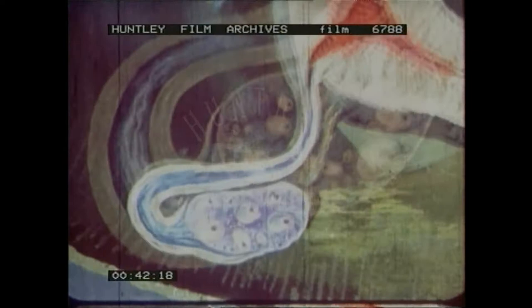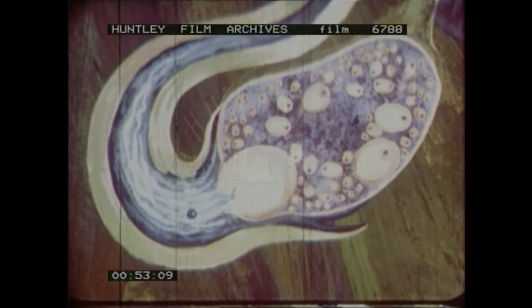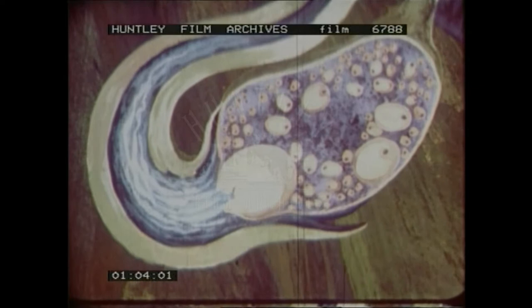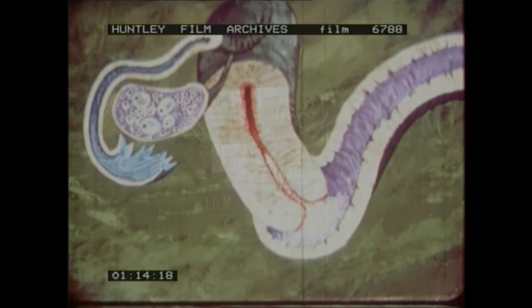Each month, in one of the ovaries, an egg ripens. It moves down the tube towards the uterus. If it is not fertilized by the man's sperm within the first day or so, it dies and disappears. However, when a man and woman have sex relations, millions of sperm are left in the vagina. Within minutes, they are on their way up to the tubes.